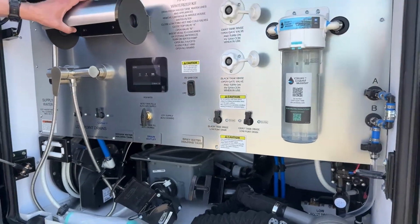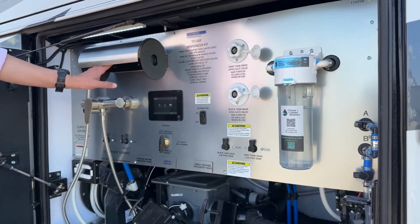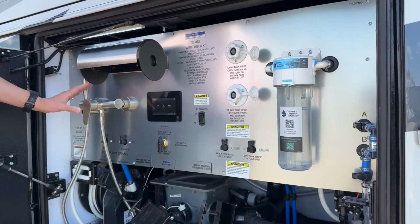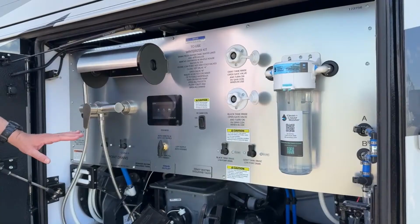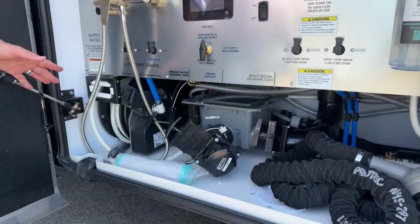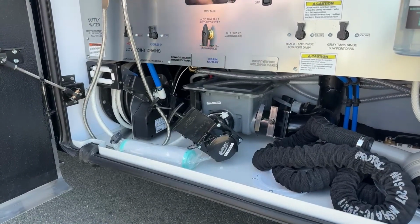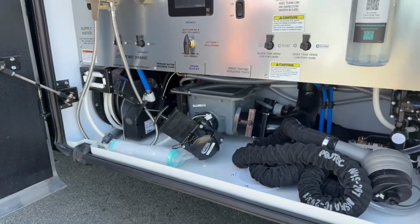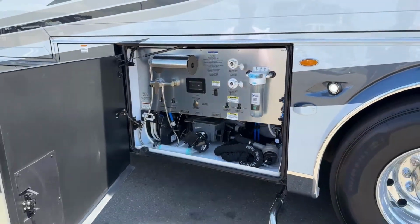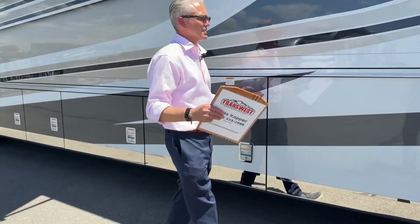Right above here is a nice little stainless steel covering on my paper towel roll holder. And I have a nice stainless steel hot and cold shower right here. My water hose is on a power cord reel. So that's going to be easy to get in and out. You don't have to get your hands too dirty, taking care of all of that. So it's a really great system here. And I think you'd expect that, right? Because you're in a nice luxury coach.